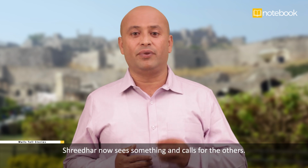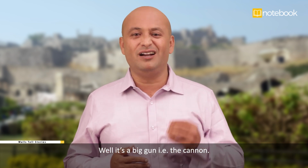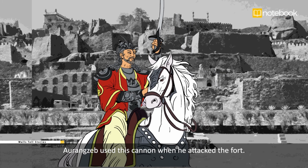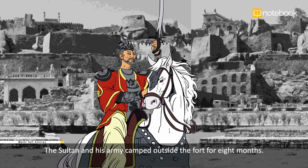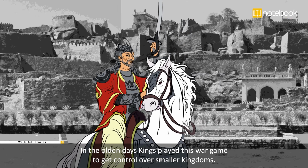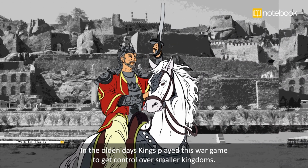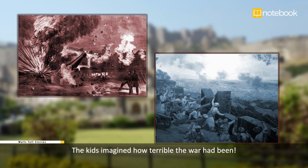Sridhar now sees something and calls for the others. Well, it's a big gun. That is, the cannon. Aurangzeb used this cannon when he attacked the fort. The Sultan and his army camped outside the fort for 8 months. In the olden days, kings played their war game to get control over smaller kingdoms. The kids imagined how terrible the war had been.